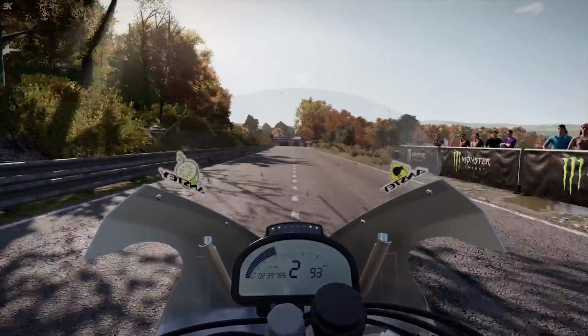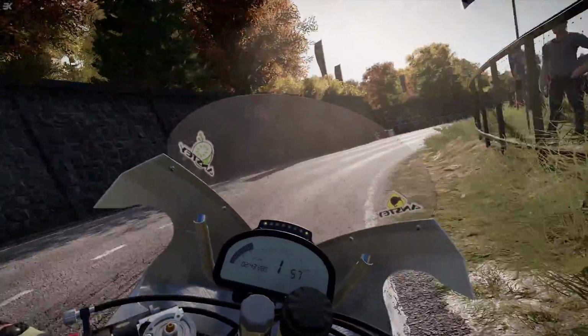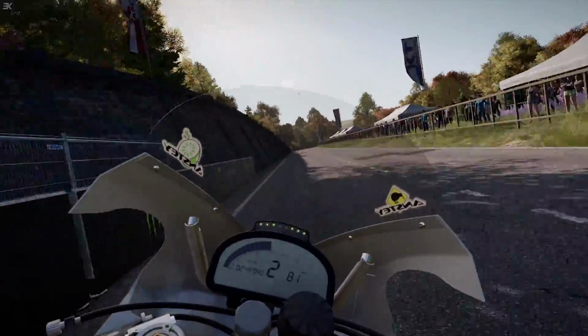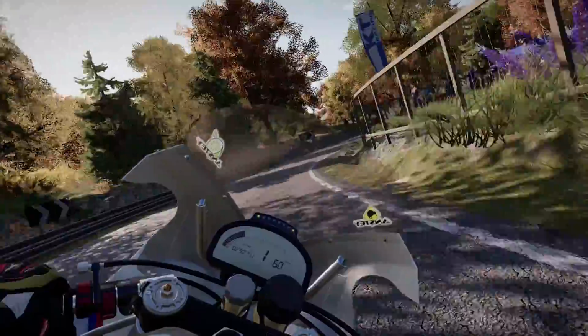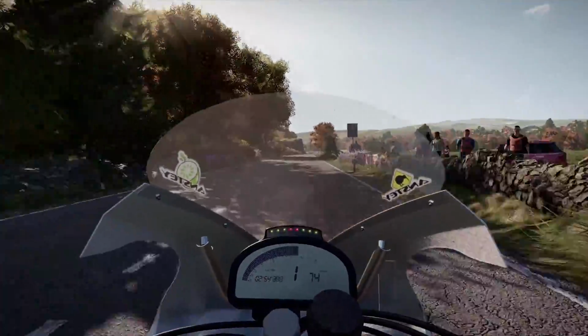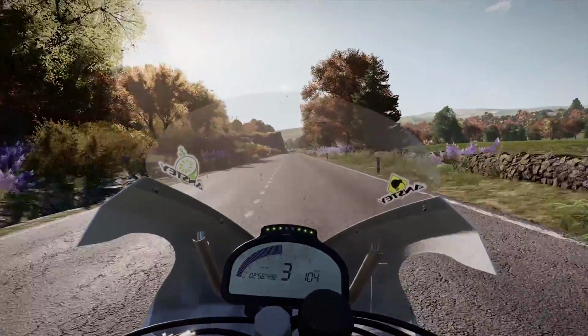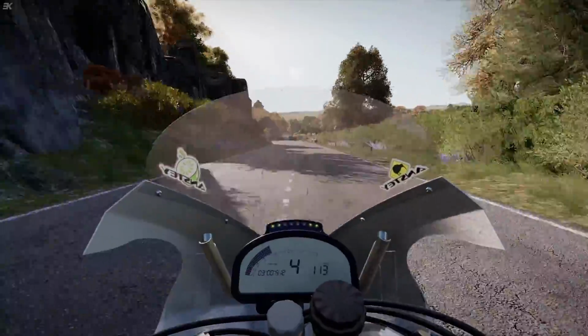So brake for the chicane. Forgotten how terrible Superbike brakes are compared to Supersport. Go through the right, clipping the dirt. Compromises for the left. We're still holding on to second. Here, our opponent behind us. We're not making the move yet.